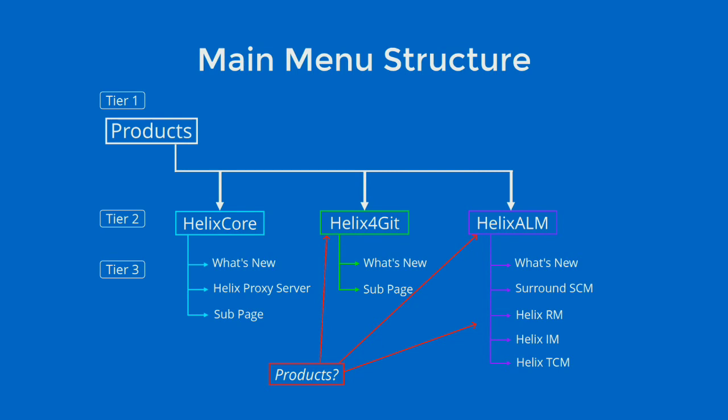So this is another visual representation of the problem we had at hand and what we were trying to account for. Initially at launch, our tier one item was the products page, and then our tier two items were all of the products. You can see our tier three items were the pages underneath in the subnav, so any subordinate pages. But then as time went on, products started to have different responsibilities. Sometimes products would be nested underneath products, so Helix RM would be nested underneath Helix ALM. New product lines had totally new, unexpected behaviors that destroyed this architecture even more. So we needed to build something a lot more flexible than this.